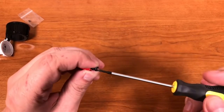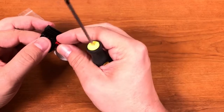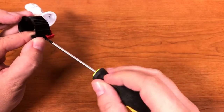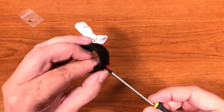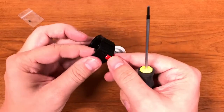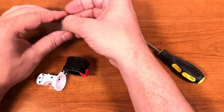Okay, so... Okay, that's already in there. Okay, push that down. Screw this back into here. That goes out pretty far. Okay, all right, AP screws all the way in. Now it's time for the springs. Deep breath.